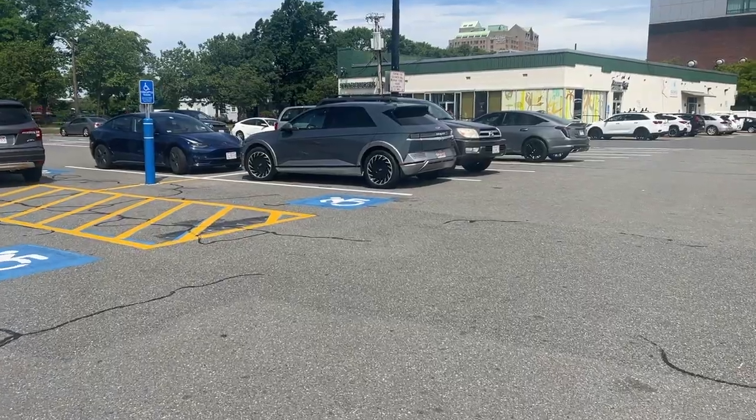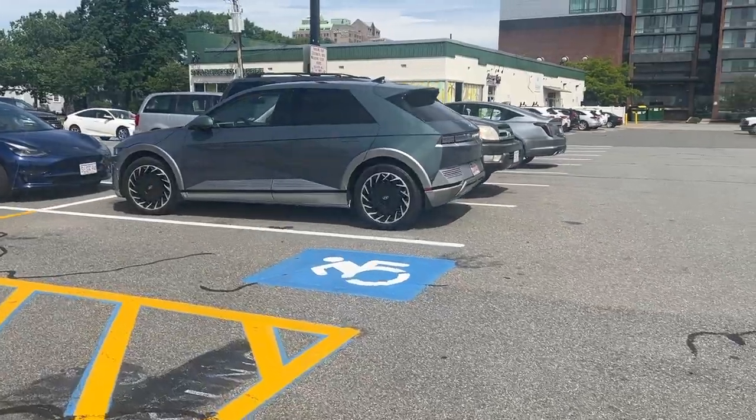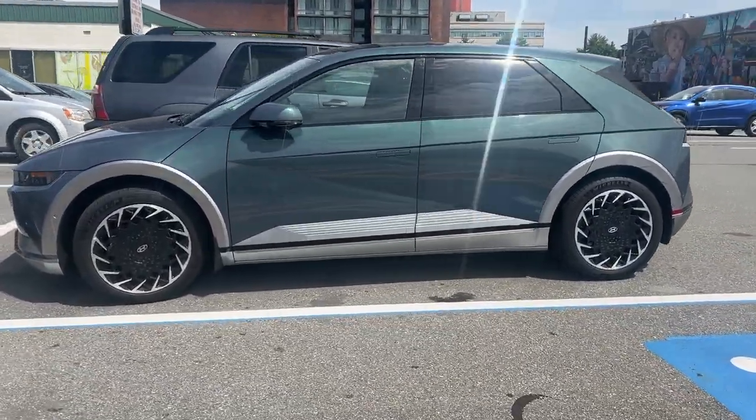All right, guys, so I'm leaving Microcenter now. Definitely got a decent haul, and what do I see? But a digital teal Hyundai Ioniq 5 Limited. I'm gonna go over and take a couple pictures, show it in video so you guys can see the digital teal. I will say the digital teal does look really cool, and you guys can see how the color changes as the light hits it and everything.